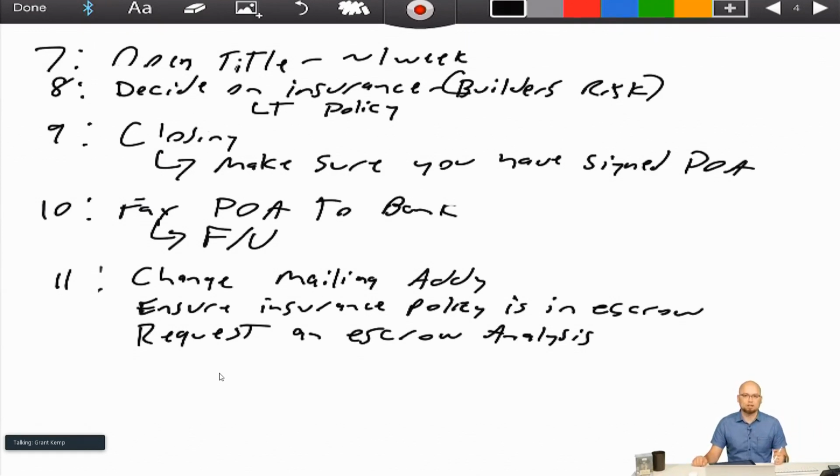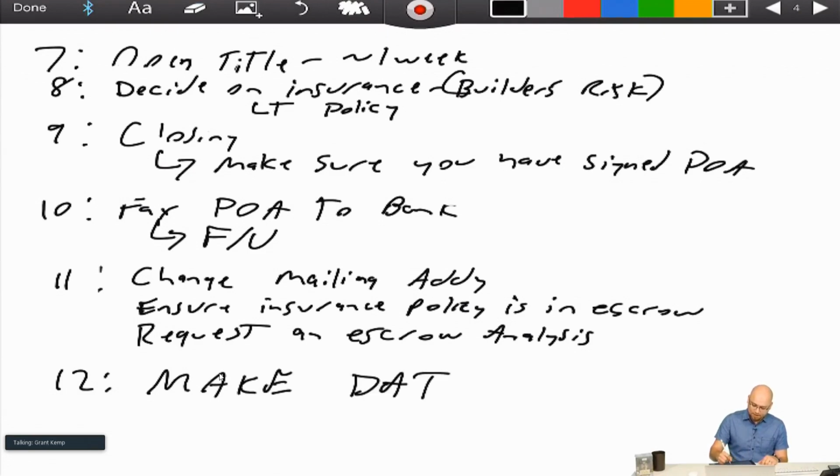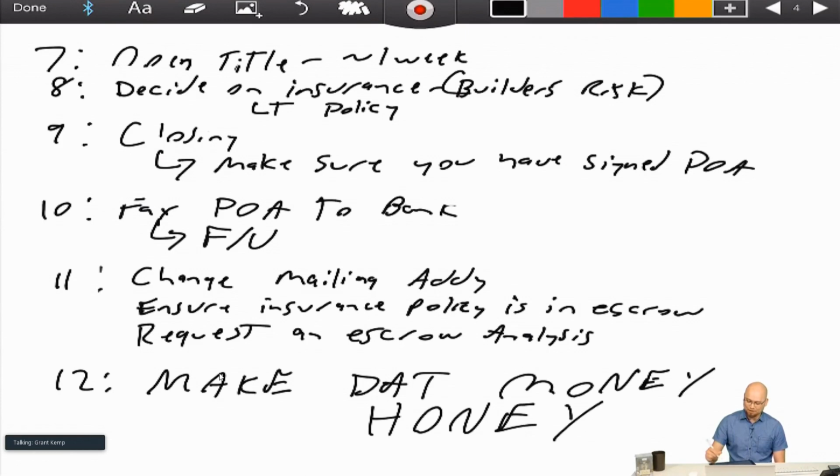But you get the right to run an escrow analysis by request at any point in time. So immediately upon closing, you change the mailing address, make sure that the correct insurance is in place on your escrow, and then you request an escrow analysis to make sure that the bank is collecting the correct amount of money for escrow, and then you start making money. That's step 12, is make that money, honey. That is where we end up. You're now basically good to go for another year.